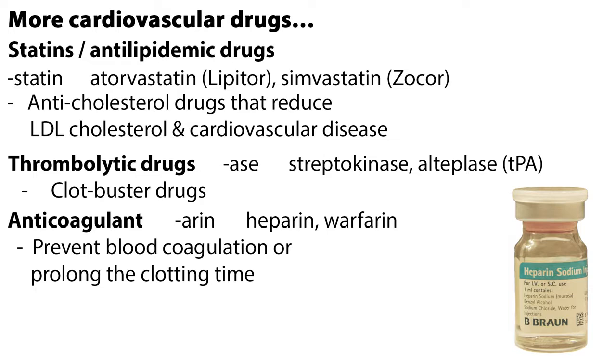Thrombolytic drugs end with ase, such as streptokinase or alteplase, which is also known as TPA, tissue plasminogen activator. These are clot-buster drugs given to break down unwanted blood clots causing heart attacks and strokes. The sooner treatment is given, the quicker blood flow is restored to the area.